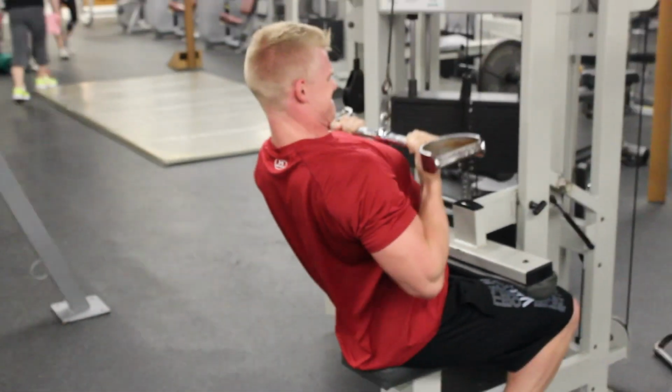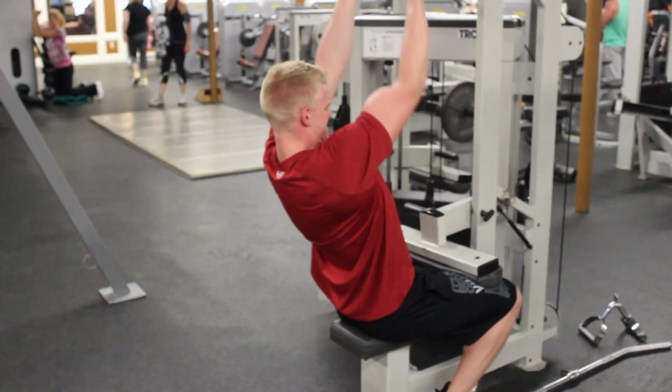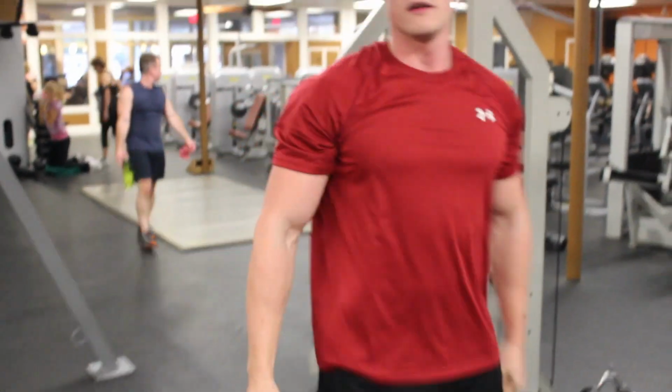I'm a big fan of being able to show off your gains or whatever with some ridiculous gym apparel, but sometimes it's nice to just keep it low-key in the gym and just put your head down and do your thing. What's going on, guys?